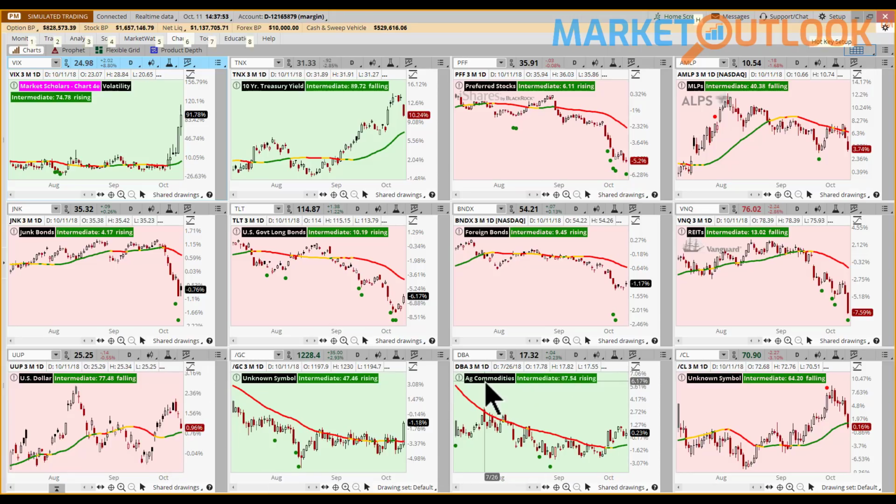We also saw ag commodities, in the form of DBA, up 0.23% today. So on a day where the Dow and the S&P 500 are down 2%, we're actually finding some areas, the commodities, that are attracting some investor attention. Notice that both of those charts are green as well, telling us that we have intermediate bullish postures on them.